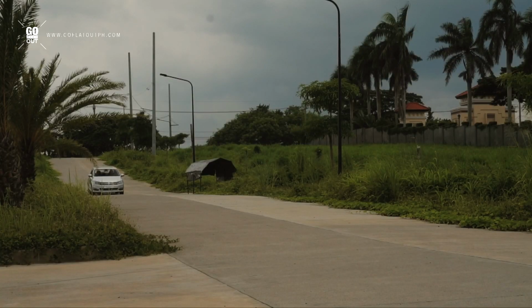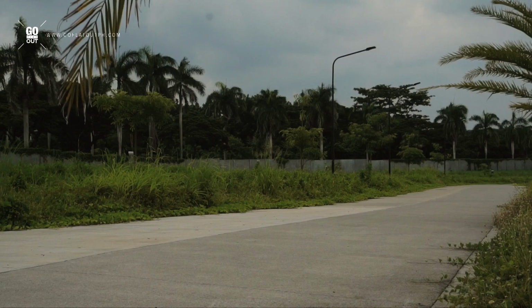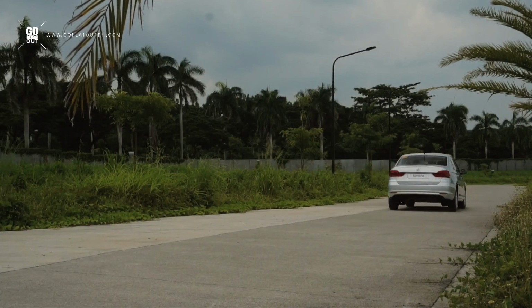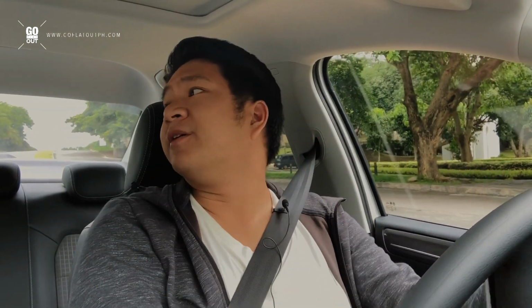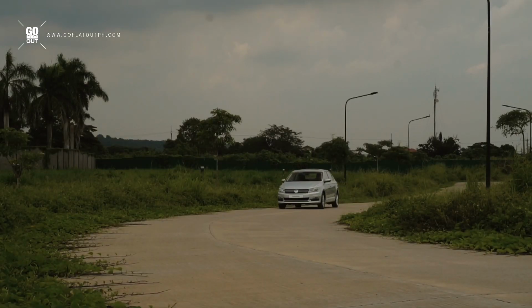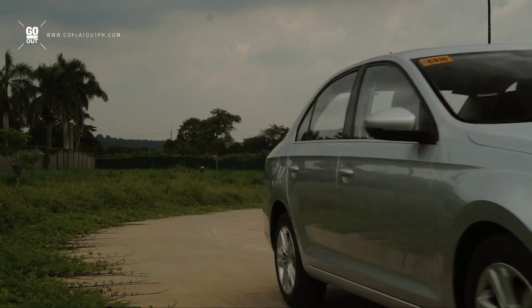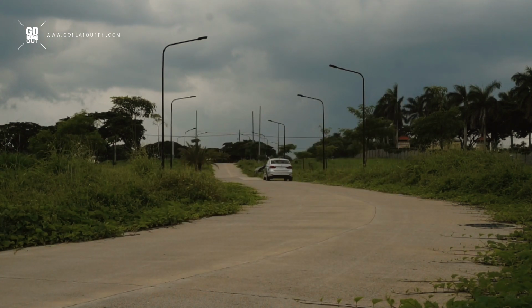And it does pretty well with bumps too. It absorbs them really well despite the short dimensions and of course that simple McPherson strut and torsion beam rear suspension. It deals with the bumps pretty well, especially for subcompact size. It rides much better than most of its competitors. Refinement wise, again, it's also pretty good. It's really quiet. So I think it's one of the most quiet in its segment, one of the most refined as well. And that's basically testament to some of its German engineering.